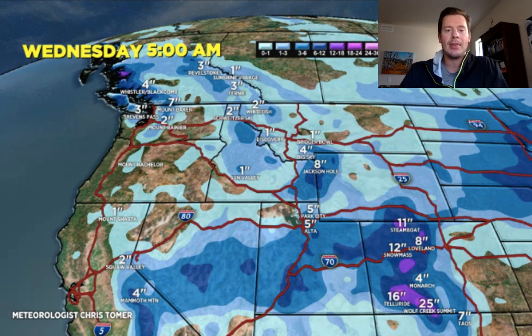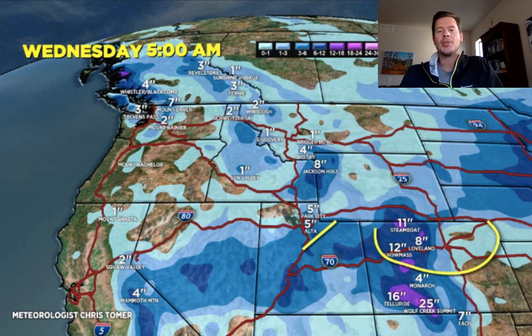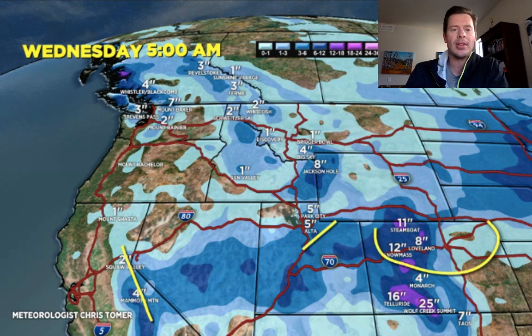We're looking at some of those numbers. So we've added a little bit in the Wasatch, but mostly in Colorado and over towards the backside there as the low comes into California. So we've definitely got a good pattern here establishing itself, and there's more behind this as well as we head into New Year's. So we'll look for it.